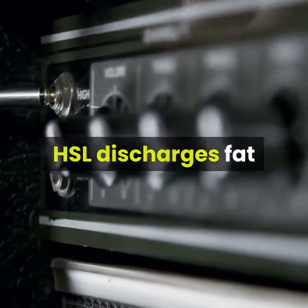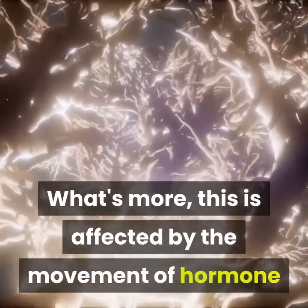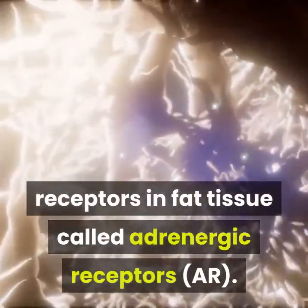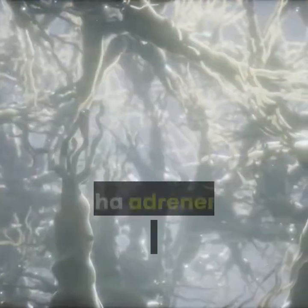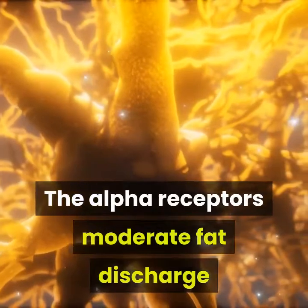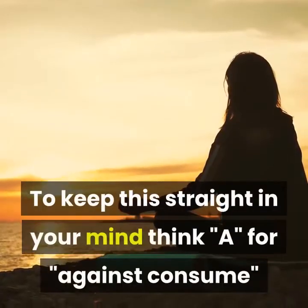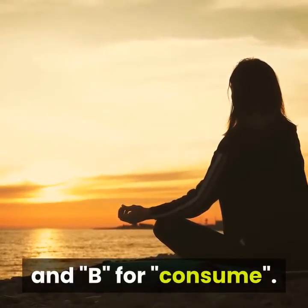HSL releases fat in response to signaling of a compound called cyclic AMP. And this is influenced by the activity of hormone receptors in fat tissue called adrenergic receptors (AR). There are two kinds of adrenergic receptors: alpha adrenergic receptors and beta adrenergic receptors. The alpha receptors slow fat release and beta receptors speed fat release. To keep this straight in your mind, think A for against burn and B for burn.